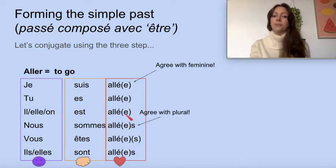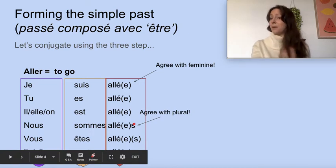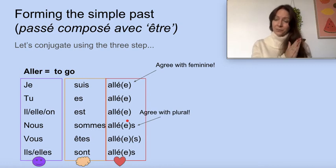If you have many females doing the action, or many female things, because of course our objects have genders as well, then you're going to need to add es. Okay, so if it's a feminine subject, you need to add e. If it's a plural subject, you're going to need to add s. If it's a feminine plural subject, you're going to need to add es. So these are rules that you've already seen for things such as adjectives. So there are many types of gender and plural agreements that must occur in French.